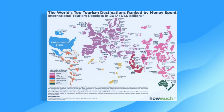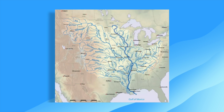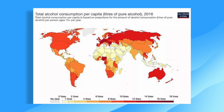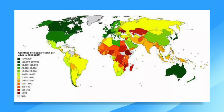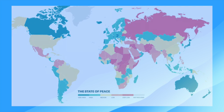I don't really know what it is, but there's just something satisfyingly appealing about looking at world maps. Perhaps it's the visual interpretations that can be captured from a single image. Perhaps it's the pretty colour schemes, or perhaps it is just that they are straight up fascinating, intriguing and thought-provoking. So in this video we've got some completely random yet intriguing maps of our planet.